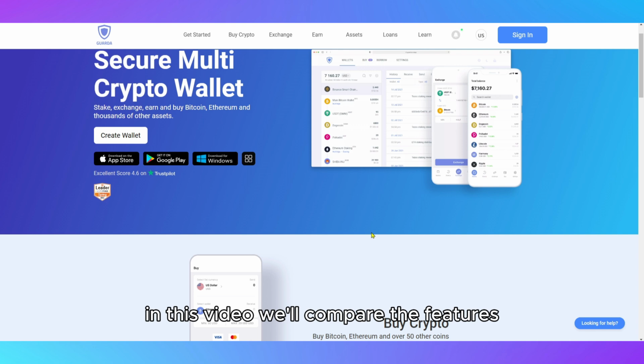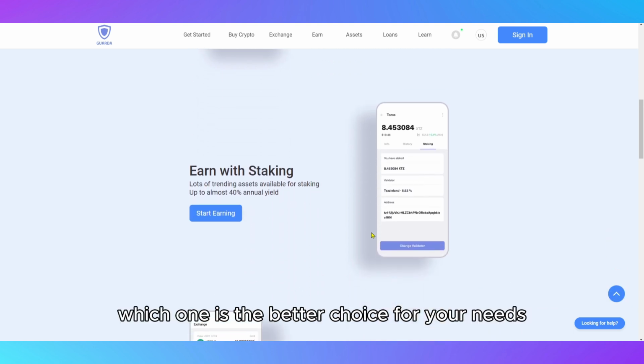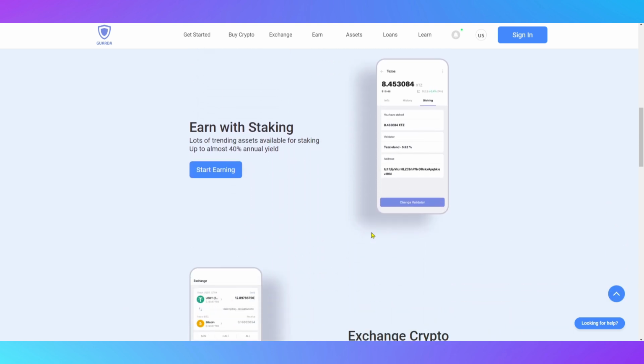In this video, we'll compare the features, strengths, and target audiences of Guarda Wallet and Bitcoin Core to help you determine which one is the better choice for your needs.